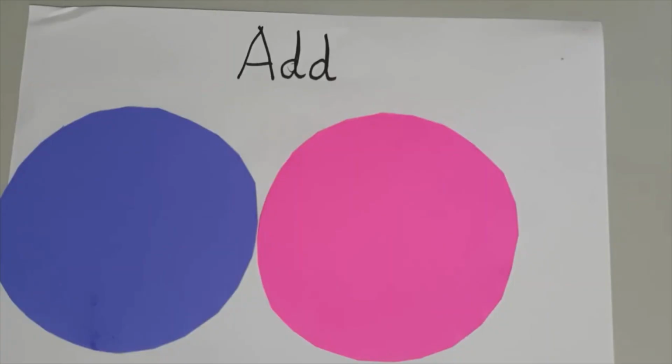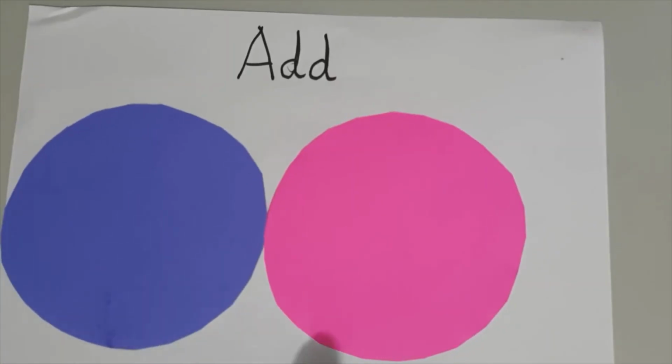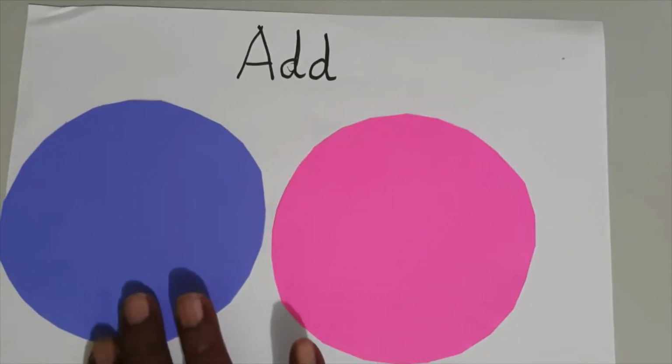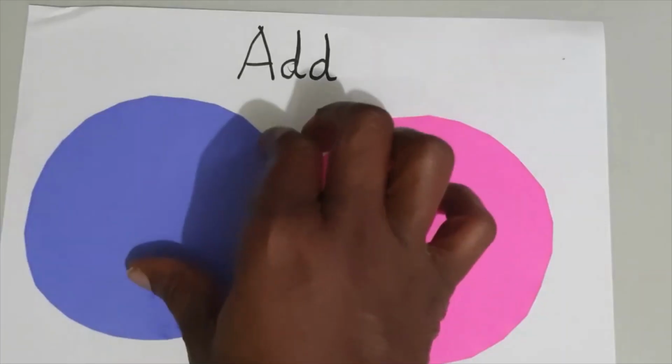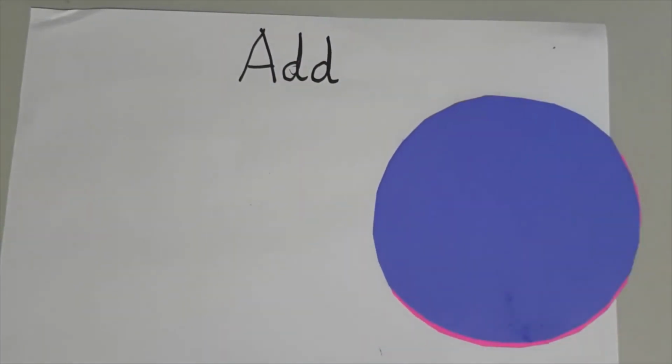Remember how the story started? I had 1, and then I found another 1. And my question is, how many circles do I have now? What do we do? We add. So to add, remember, we count them all up. Let's go. 1, 2. So my answer is 2 circles. And remember, I'm going to put them together on the side to remind you that when you are adding, you need to put them together.